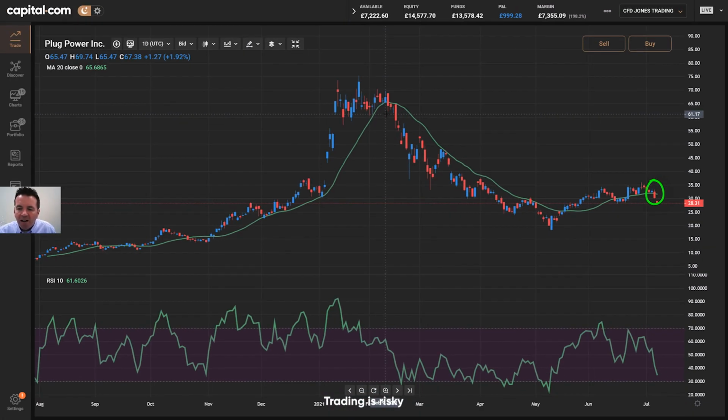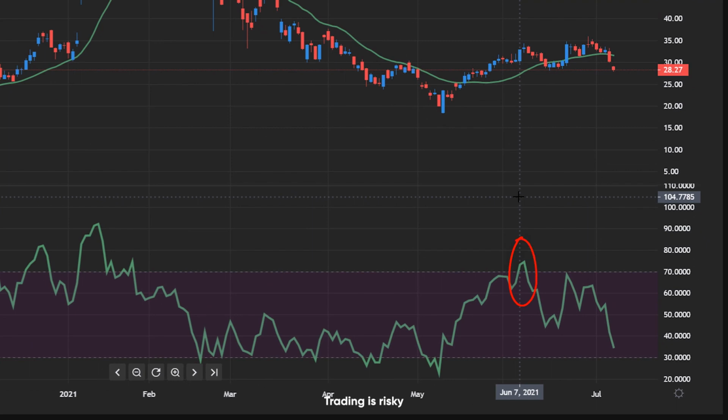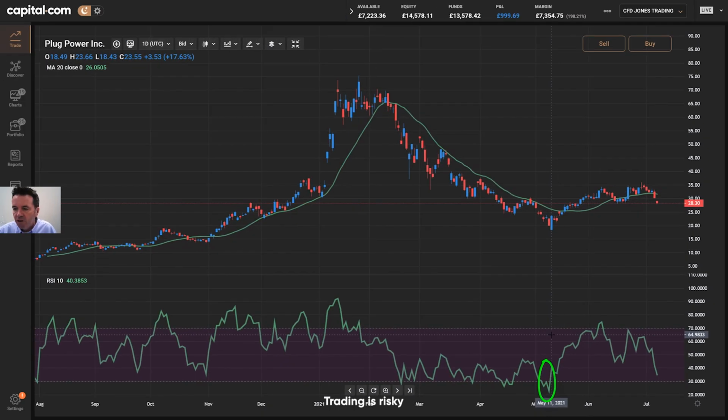But I'm wondering, are we going to see a base being built down here for Plug Power from a charts point of view? If we take a look at the RSI, we had an overbought signal in early June, almost went overbought in later June as the stock pushed towards $35. And given the weakness we've had recently, the 10-day RSI in this example is heading towards oversold. I think it'd be interesting to see what happens if it does weaken further and we do see that RSI slip into oversold. The last oversold signal we had was from May, and that did end up, so far at least, being an important low for the stock. So I think it would be an interesting one to watch over the next few days.